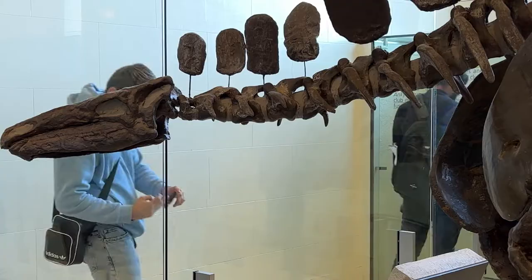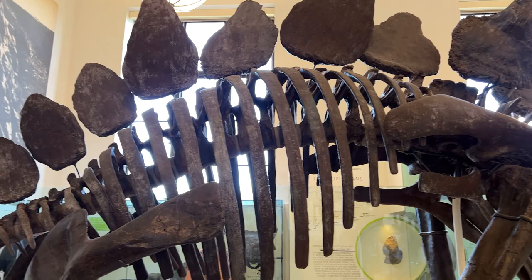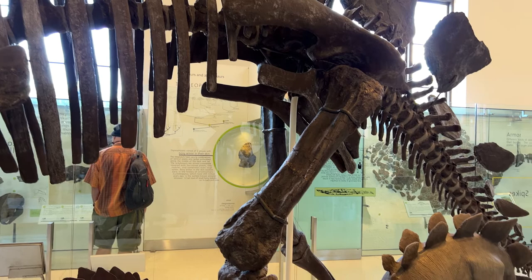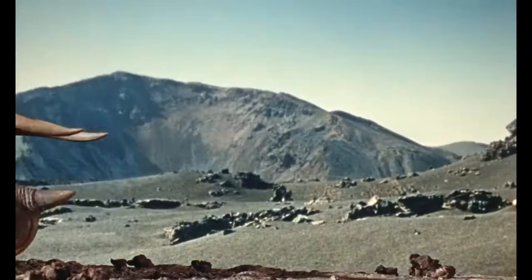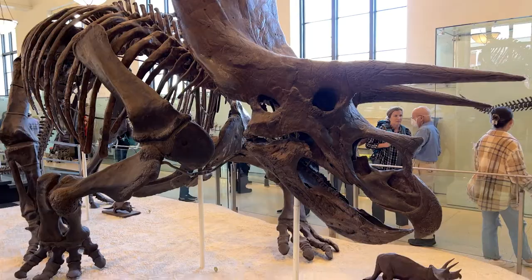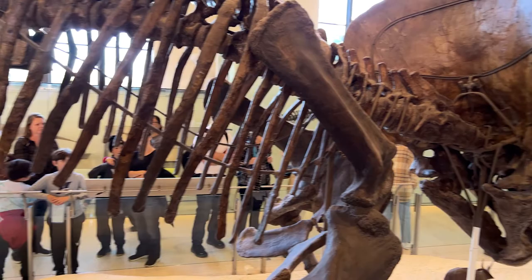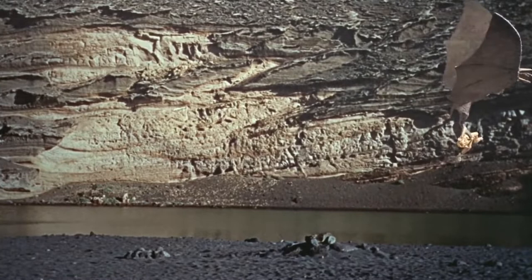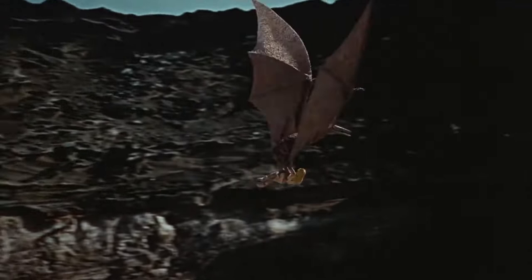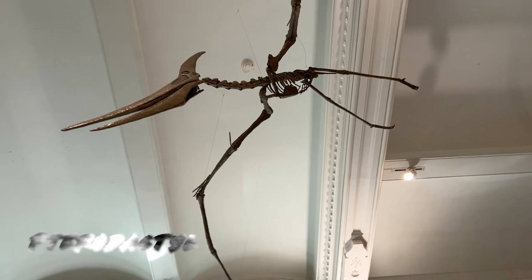The dim-witted brain of the Stegosaurus. And there's a baby Stegosaurus. The three-horned Triceratops. Flying pterodactyl. Well, we've seen what they can do in the Jurassic Park movies.